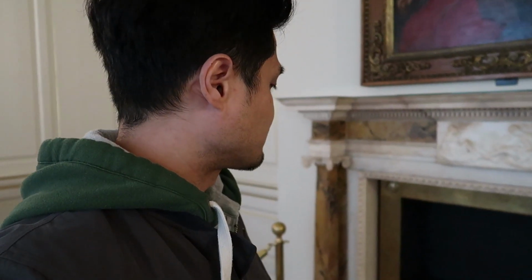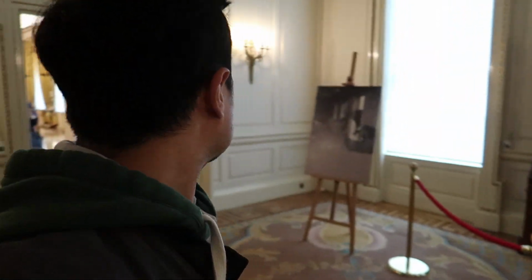It's weird being here. Almost feels like in the movies and stuff. It must have felt like those old movies, or not the old movies, but the movies that have the theme of like 17th century and stuff. But that room right there is really cool though.